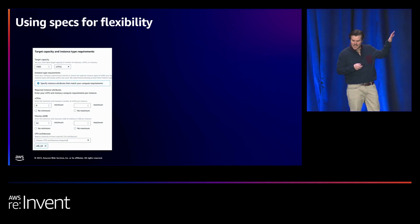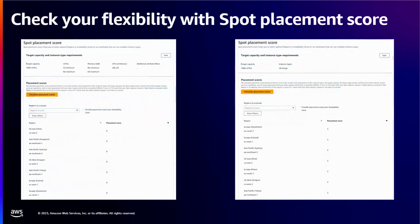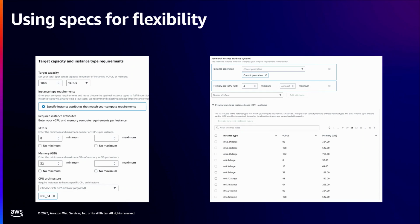And if you want to, you can check this out, sorry, Jimmy. You can check this out in a tool called Spot Placement Score, where you can actually go and test yourself: am I flexible enough to run this application on Spot, yes or no? We've seen some really fantastic workflows from customers that use the Spot Placement Score. This is a service that comes at no additional cost. They'll just automate the workflow and say, hey, if we're not getting a score above 6 or 7, add additional instance types. Challenge the developer or the infrastructure manager to add additional instance types to my specs.